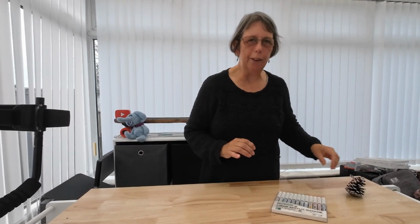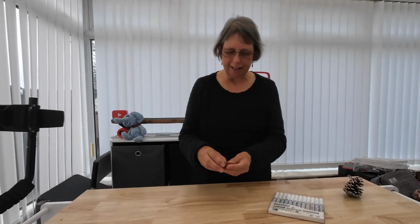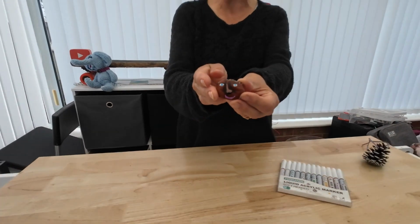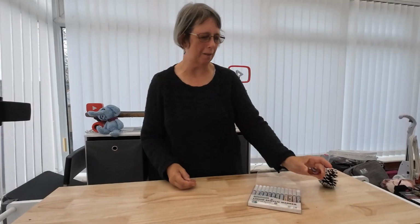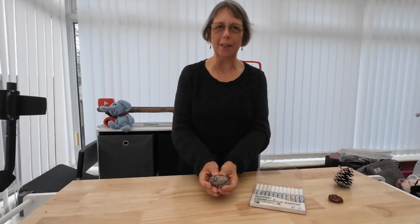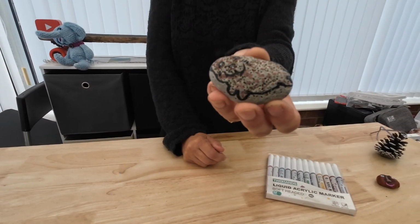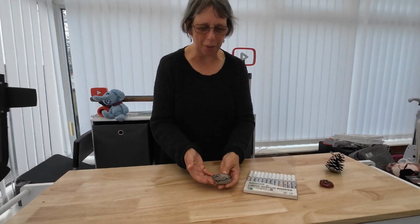Then just for a little bit of fun, I've had a go at decorating a conker to look like a little face. Some little kids might enjoy that. And then the not so successful one, just for a laugh: I was hoping to make this stone look a little bit like a seal, but I'm not the best drawer, I'll be honest. It's just for a bit of fun.